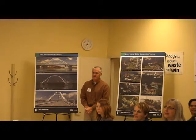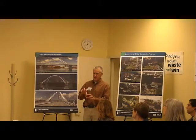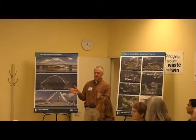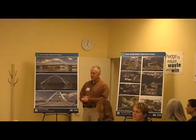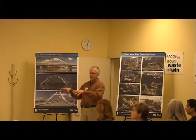How are the arches getting there? The arches are actually coming in, that's a great question, and they're in 9 sections. They're roughly 30 to 40 feet in length so that we can put them on a flatbed truck. They will be assembled, some of which on the ground and then lifted up.